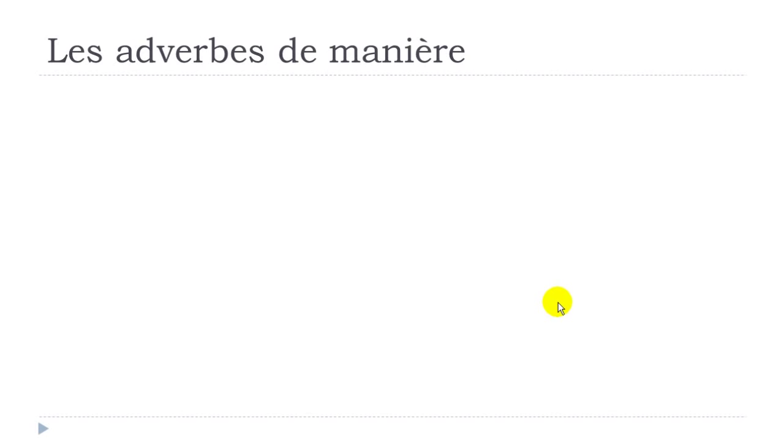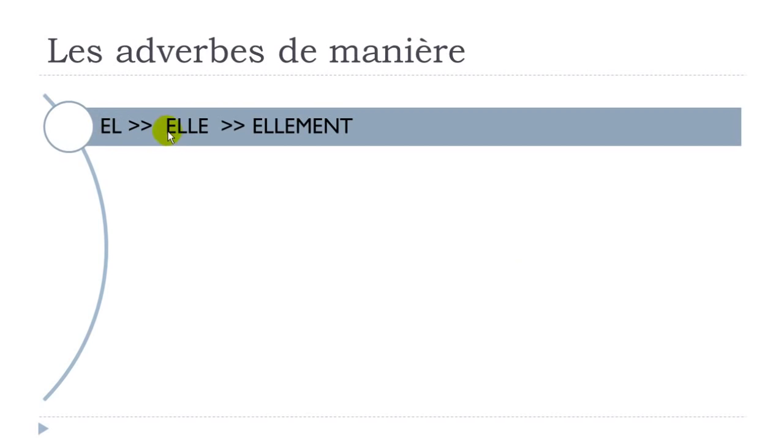So if your adjective is ending with EL, then the feminine form of the adjective will be E, double L, E. And then the adverb, E, double L, E, M, E, N, T. Okay.